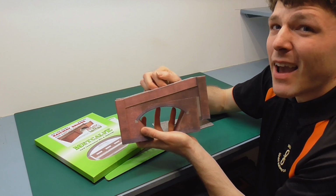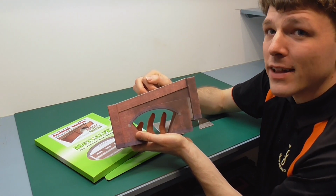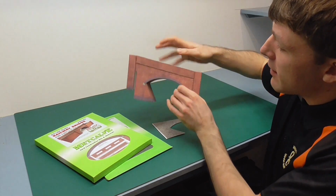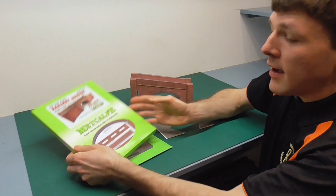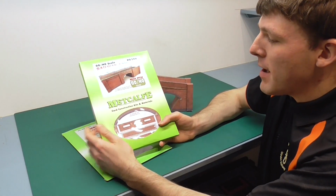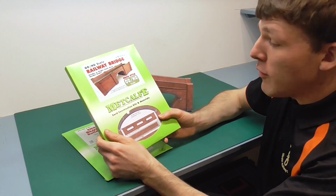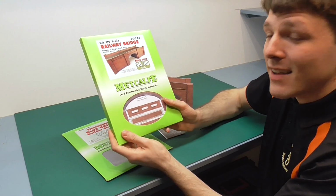When it's positioned on the layout, it's not too noticeable, but I'm a bit of a perfectionist and I want to try and get it right. So what I've decided to do is I've actually got a spare kit. Once again, thanks to D-Rails. I messaged him saying that I sort of messed up my bridge and would I be able to purchase another one, and he got this one to me next day.